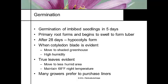Once the true leaves are evident, we're going to move this out of the germination area and out of the humidity, and move it into a greenhouse that's less humid with a 68 degree night temperature. This is complicated up to this point. Most growers that use liners buy in plants already started.